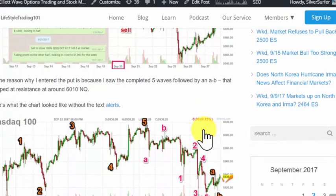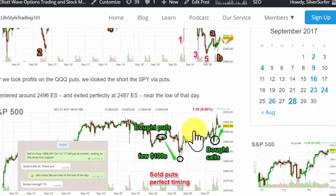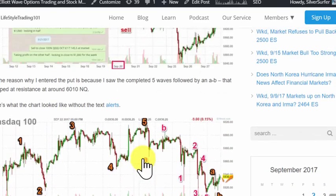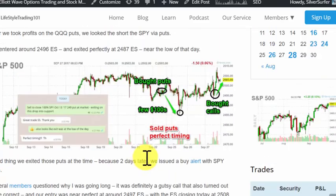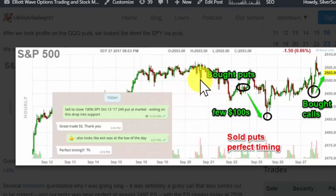So moving on. It turns out we did get that AB 1, 2, 3, 4, 5. And I had another trade which was in the S&P. September 20th was the Nasdaq that I traded, and good thing I shorted the Nasdaq because the S&P didn't go anywhere. Had I bought puts on the S&P, I would have probably lost money. But I bought puts on the Qs, the Nasdaq, because I saw that was the weakest. And so while the S&P wasn't doing anything, we were able to make $1,000 on the Nasdaq.